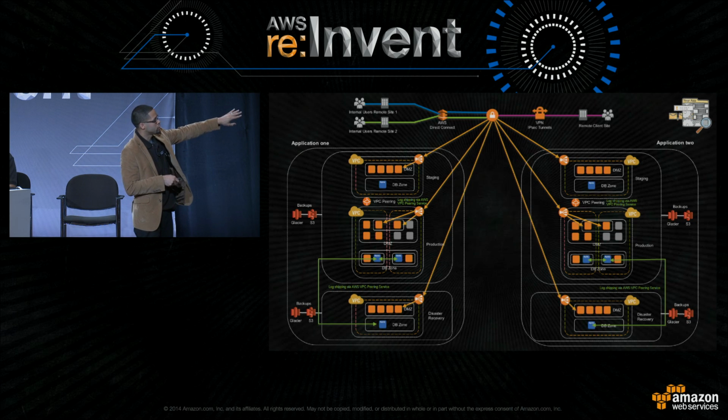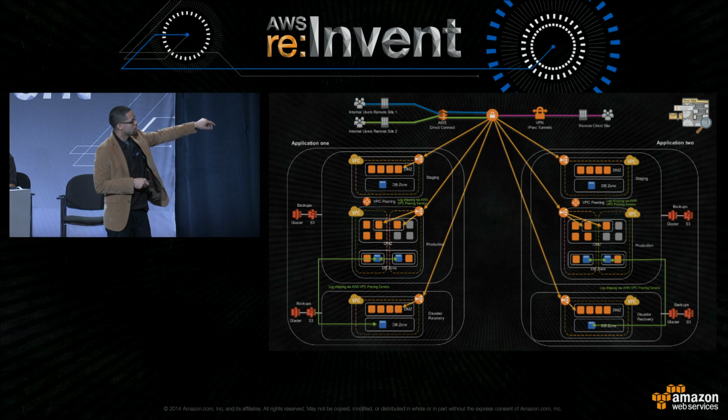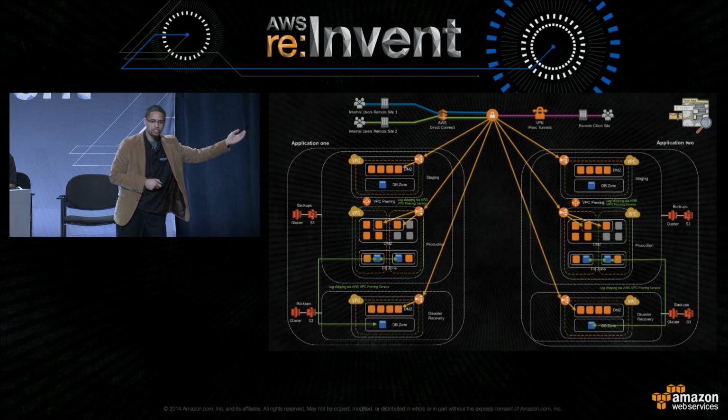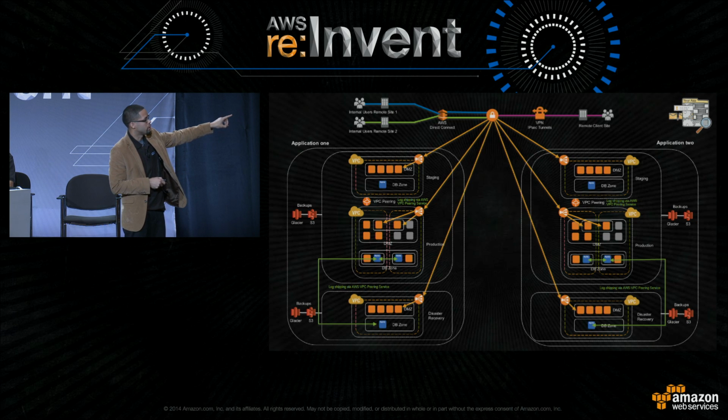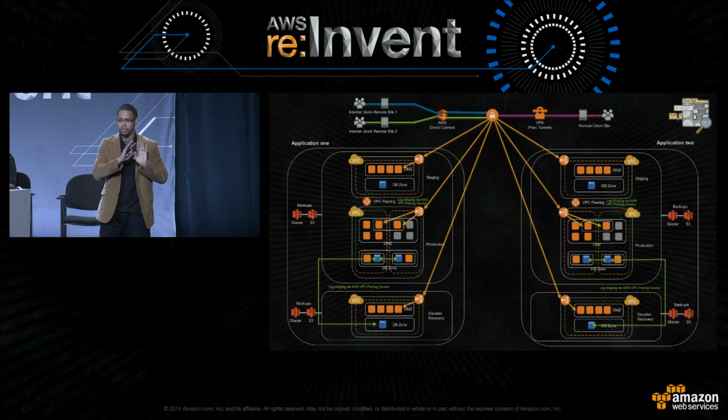And what they're actually doing here is that we have a staging, a prod, and disaster recovery. The staging area is where they pull in their code, test the code, and make any changes. What we've done here is set up VPC peering. One of the requirements that they had was to have complete network isolation between the different environments.